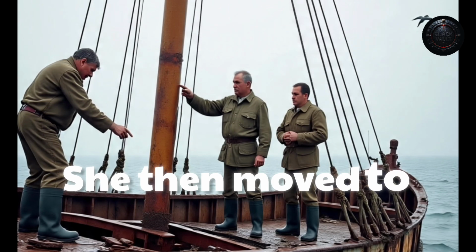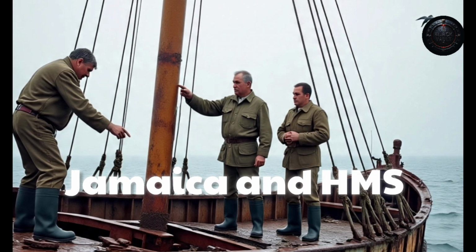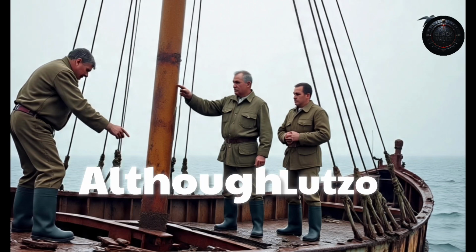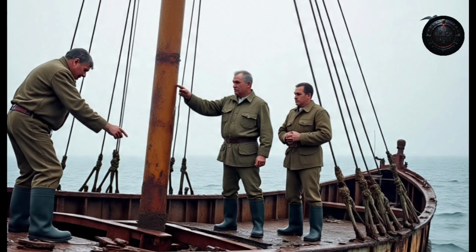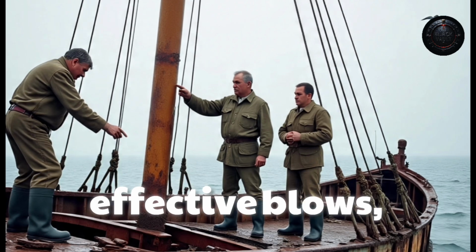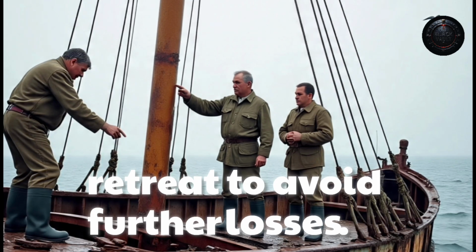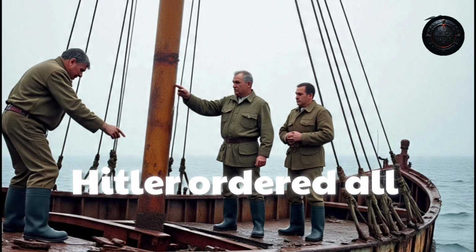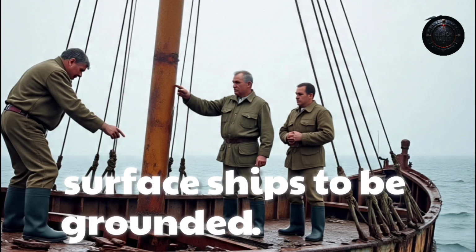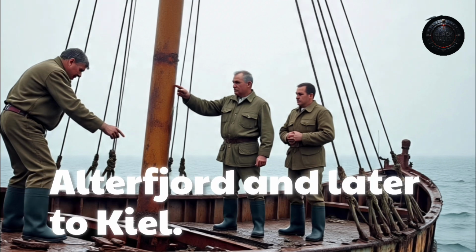She then moved to assist Admiral Hipper, who was being surrounded by HMS Jamaica and HMS Sheffield. Although Lützow engaged both cruisers, she caused no damage. Outmatched and unable to land effective blows, Kummetz ordered a retreat to avoid further losses. Furious at the failure, Hitler ordered all Kriegsmarine surface ships to be grounded. Lützow was transferred first to Altafjord and later to Kiel.